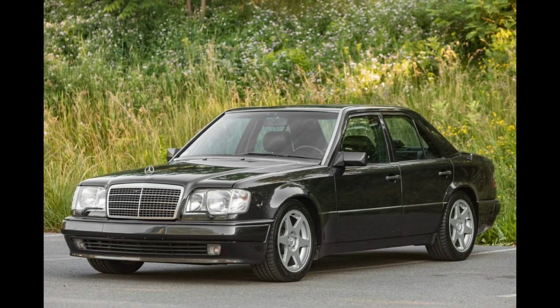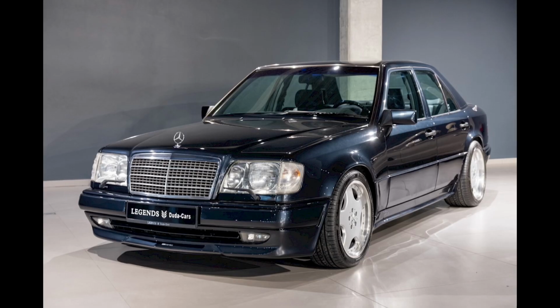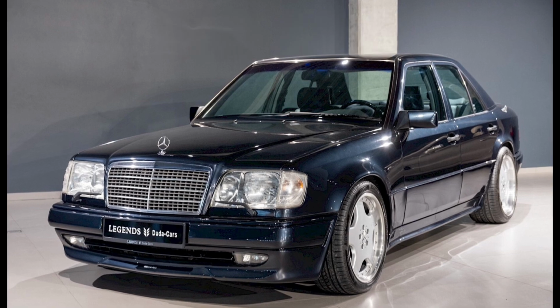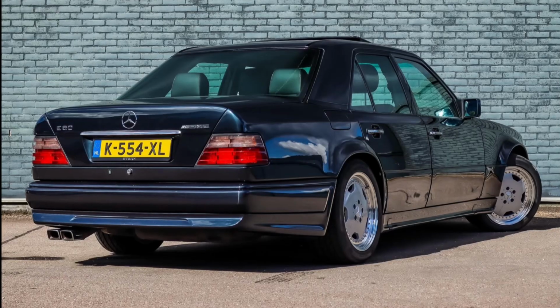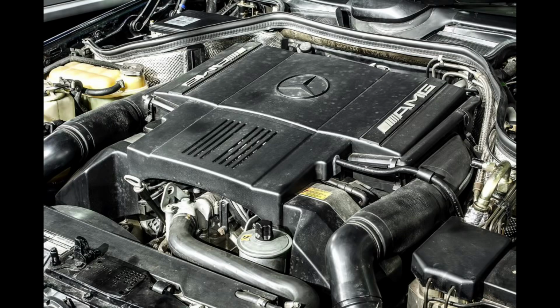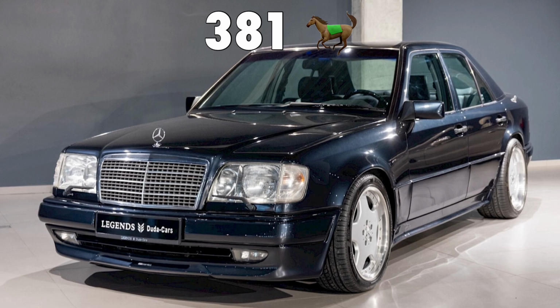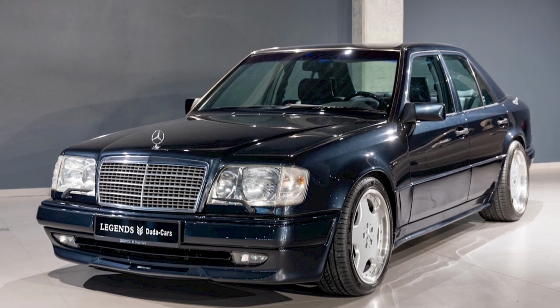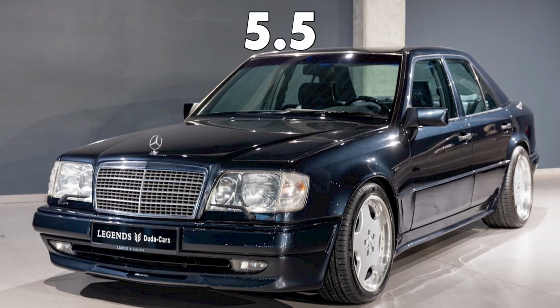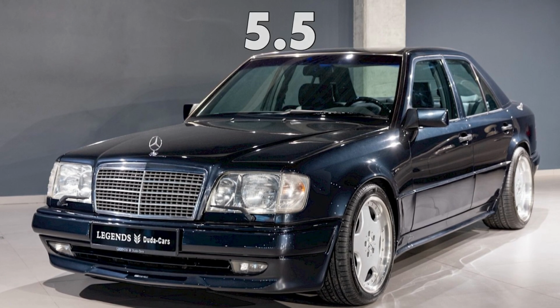Eventually, besides the E500, there was also an AMG version, called the E60. This model was built in 1994 and 1995 and had a 6-liter V8 engine. The vehicle made around 381 brake horsepower and did 0 to 100 km an hour 0.6 seconds faster than the 500e, as it did this in 5.5 seconds.